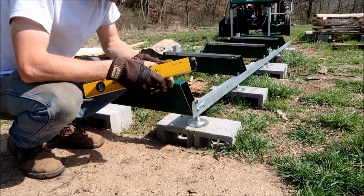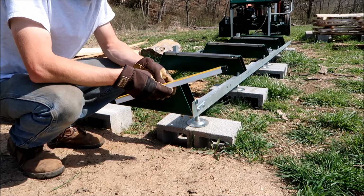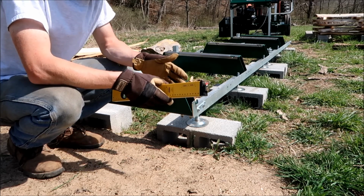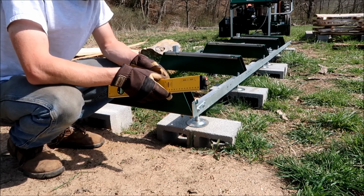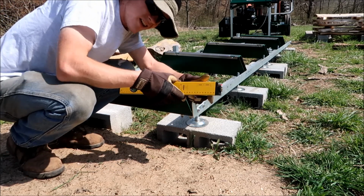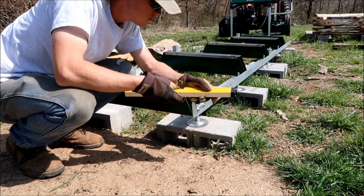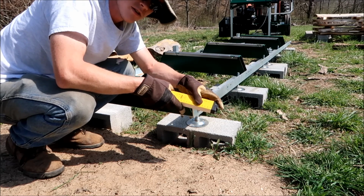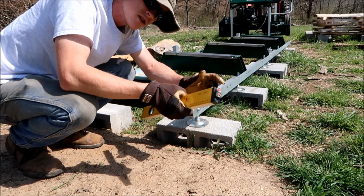Okay, as far as I can tell with this one, and I think it would be a little bit more accurate with a longer level, surprisingly enough, it appears to actually still be pretty level, even after getting knocked around like it did. So, I think I'm going to go ahead and put the head back on the tracks, and then when I'm back out here at a different time, I'll bring the longer level, and I'll get some new batteries in this thing.